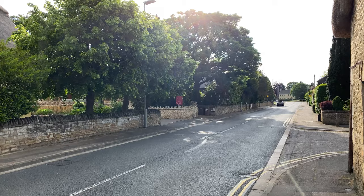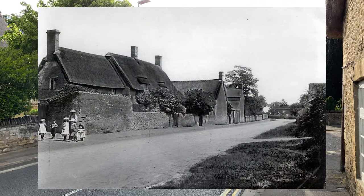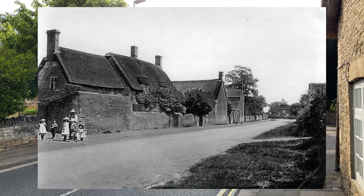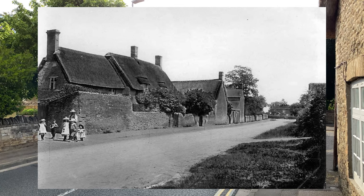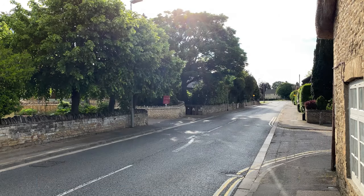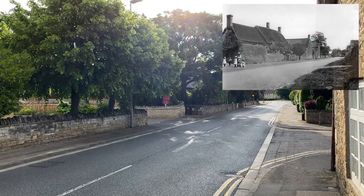Another old one from the early 1900s. Difficult to recreate this one because you can't see the houses now, they're behind the trees. But you can see the road in the bottom right hand corner is still here. You just can't see the houses.